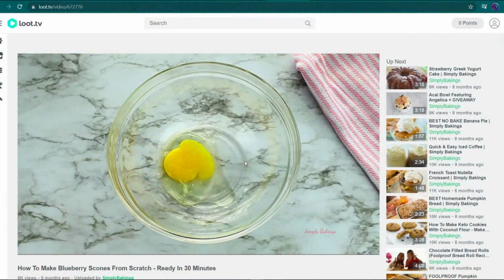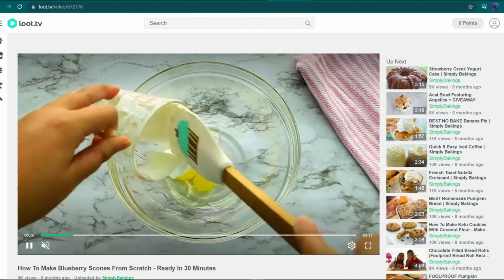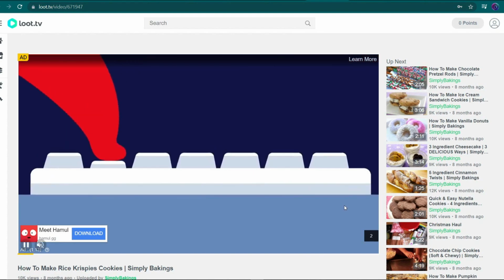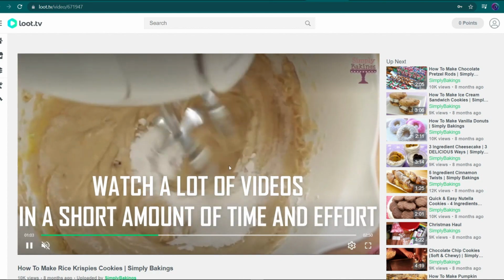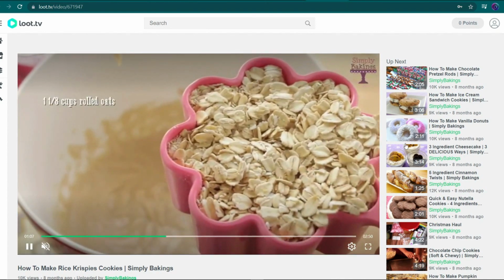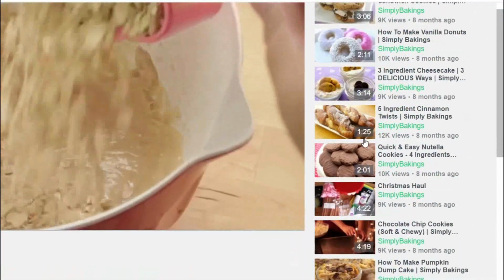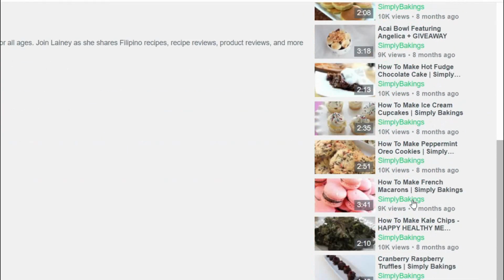To give you a tip on how to maximize your income, you can watch as many videos as you like at the same time. That way, you'll be able to watch a lot of videos while doing other things. Thus, you'll be able to watch a lot of videos in a short amount of time and effort. You can also watch other videos by clicking on the other videos on the right side of your screen once you've finished watching one.